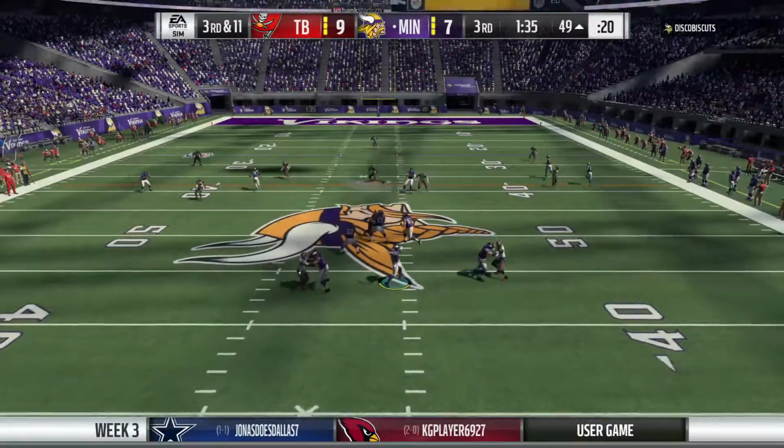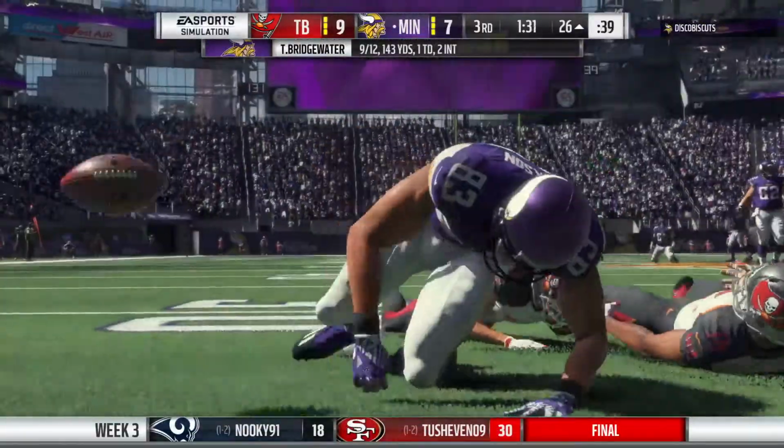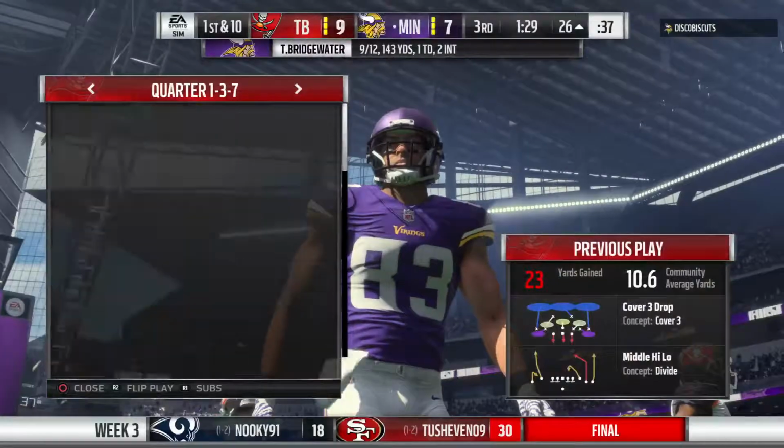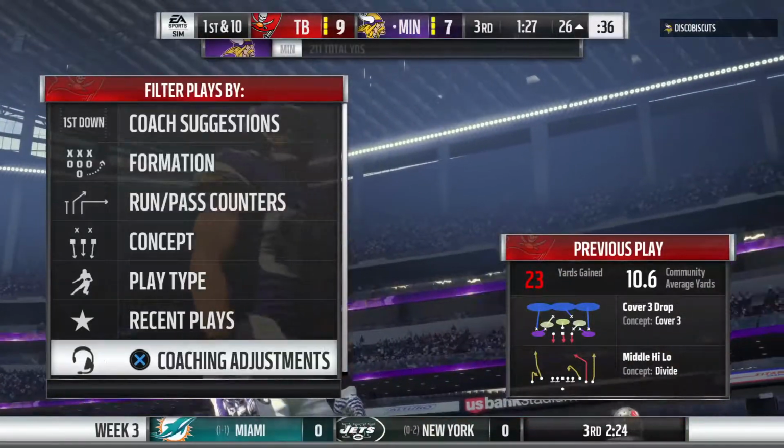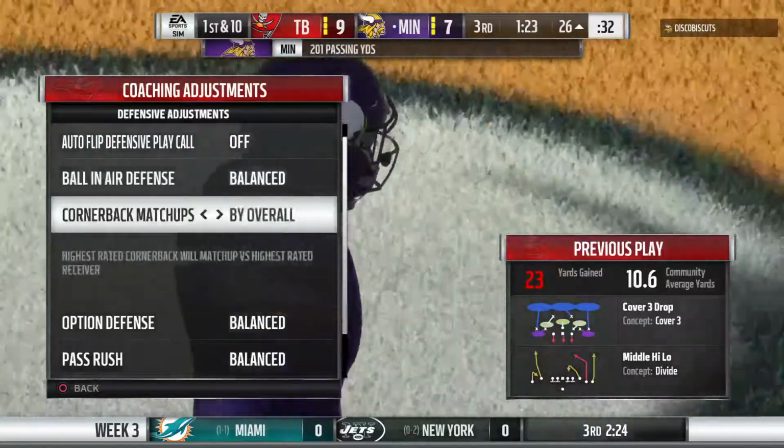Bridgewater from the gun on 3rd down. This is caught by Jackson. And he'll be taken down, but not before getting this inside the 30. 23 yards on the play.